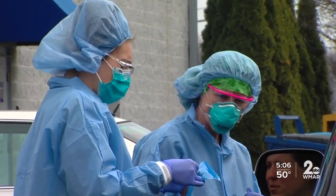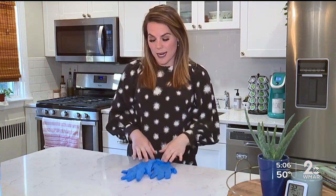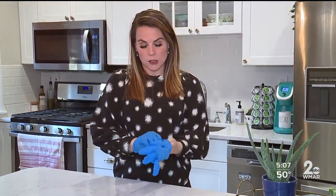There, in addition to wearing masks, they wear gowns and gloves when in contact with positive patients. We're discarding the personal protective gear that we're using. This is for patient safety, this is for personnel safety, this is for staff member safety. Using protective gear properly and disposing of it correctly is important to avoid cross-contamination. Dr. Amin says when you take off your gloves, you have to keep the germs locked inside.